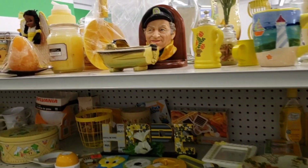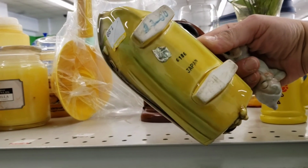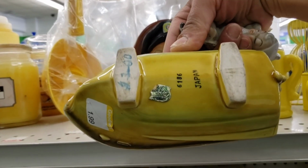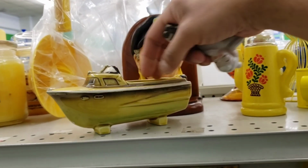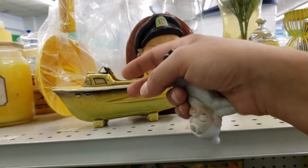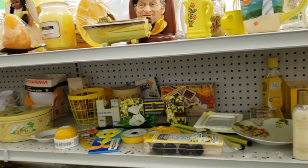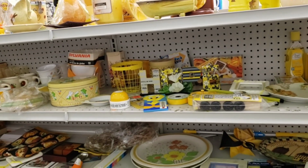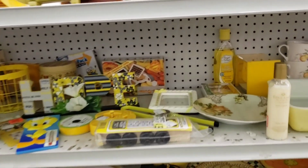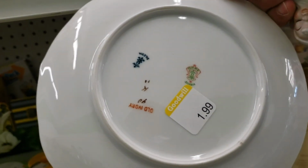Who doesn't? Now, we did see this. It very much was a mid-century little piece, and it is stamped Japan, and it does have its original sticker on. I believe it was $1.99. Now, the reason that I did leave it behind was because it's a very specific look. It's a very specific decor. I just didn't really see it as being really that popular.